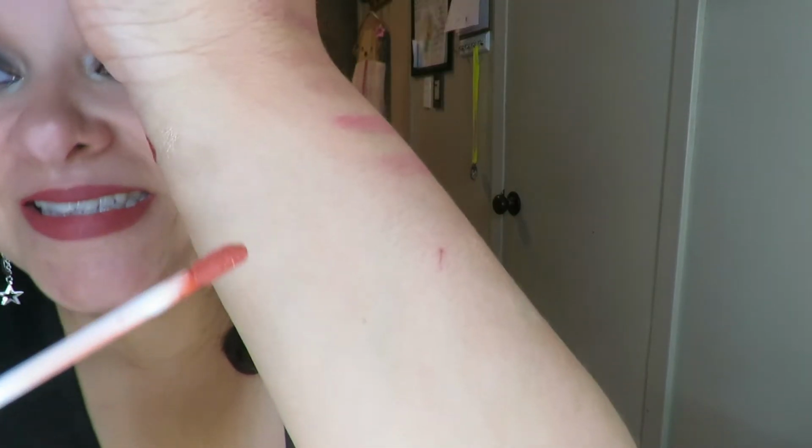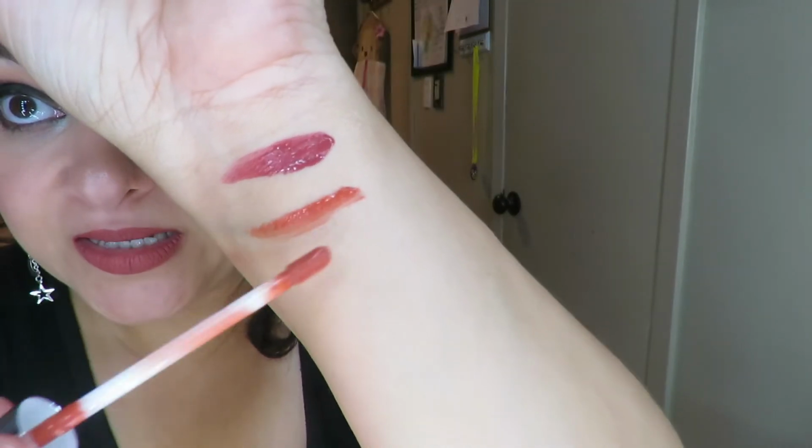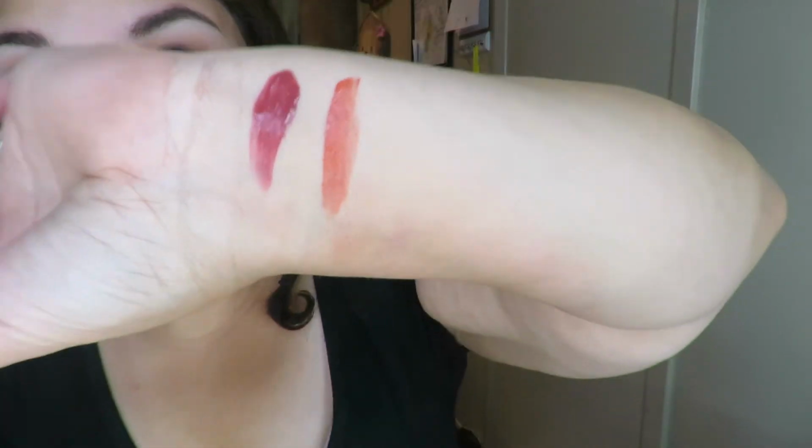And Vitamin C. Sorry, but not with a C. It's C like the sea, C-E-A. And these are the two that I grabbed. How freaking gorgeous. I love it. I have Party Wave blotted lip.